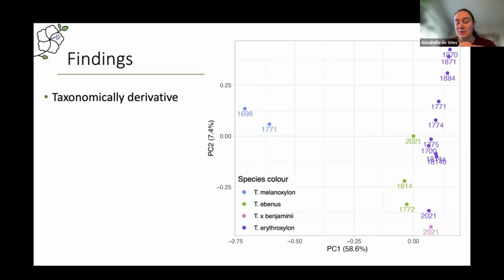Then if we place the herbarium material, the historical material, in it, we see that melanoxylon in blue is all the way on the left, which is very interesting. So it is definitely a separate species. And we see that ebenus and erythroxylon are also separated in vertical lines, and the x-axis, PC1, is explaining most, so that makes sense. And in erythroxylon in purple, we see a sort of time gradient, which is very interesting, with the highest group in the top right from 1884 to 1970.